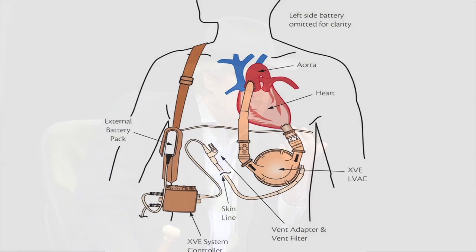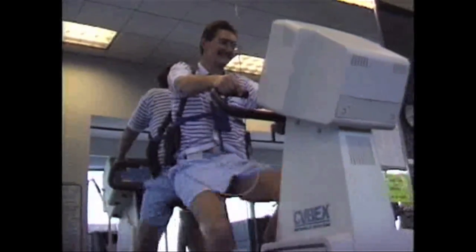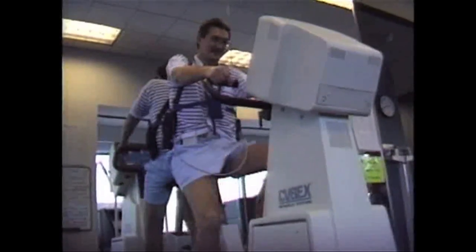But it occurred to me at the time, if my hand could keep this boy alive, why can't we develop a pump that would do the same? So for the next 20 years, I worked on a partial artificial heart to take over the work of the failed left ventricle. It was an implantable pump. It really was a disruptive technology that really enabled patients to actually go home. I implanted the first one of these pumps to let a patient go home in '91.